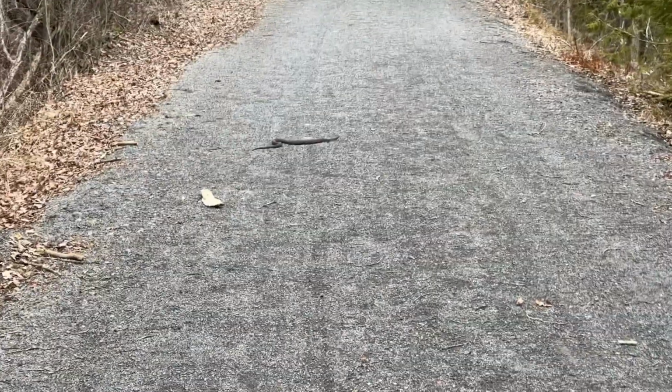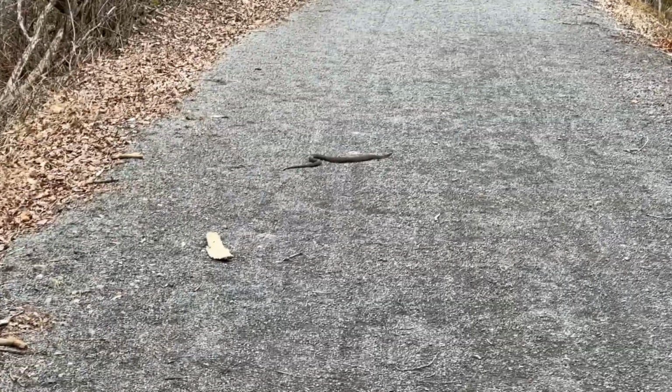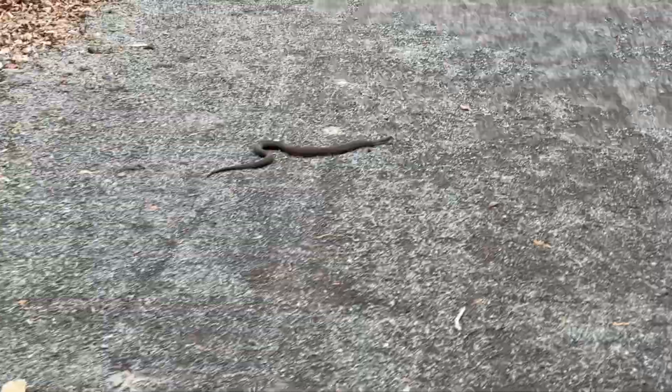There's my first northern water snake of the year. It's not even that warm out. I guess it's about 12 or 13 degrees, but no sun. Just came out on the trail.